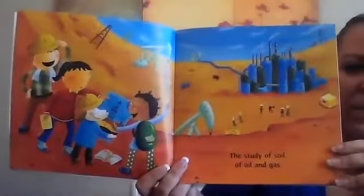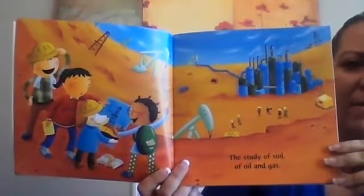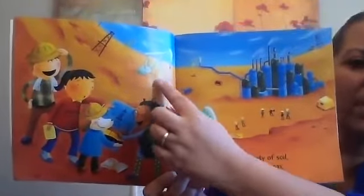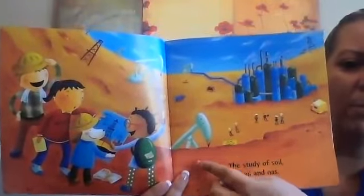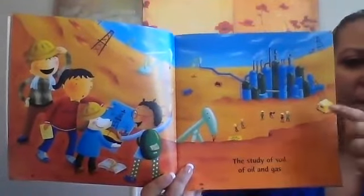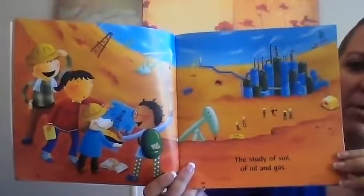The study of soil, of oil and gas. Oil and gas are natural resources that are found deep down in the earth. So I see in the picture that there are two big oil pumpers. Their jobs are to go down into the earth and pull out the oil and gas that's down there. This is a big factory, it looks like, that will take that oil and gas and turn it into things that will be helpful and useful for people.